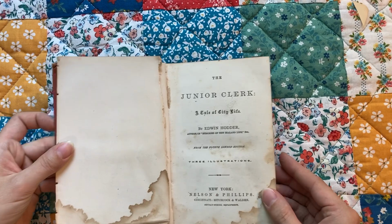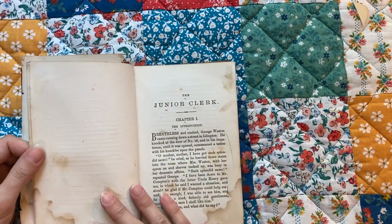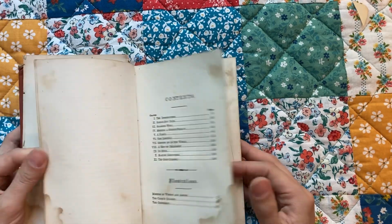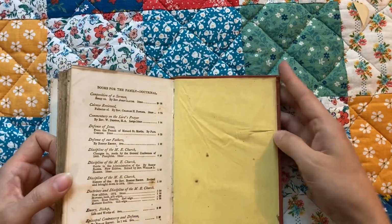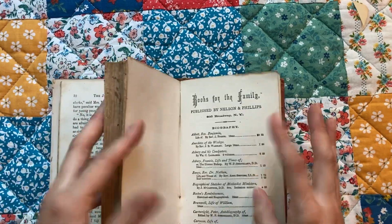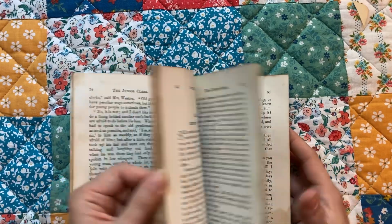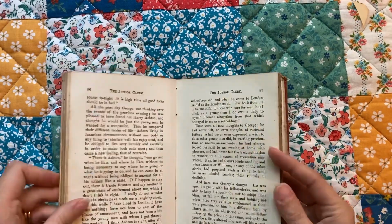This is another one from the Sunday school department. You can probably see here, you can feel the texture of the imprint of the text. Again, I don't see any other indication of copyright. Let me go to the back. Yeah, nope. A very nice paper. Again, it feels like maybe like a linen type paper. It's very robust.